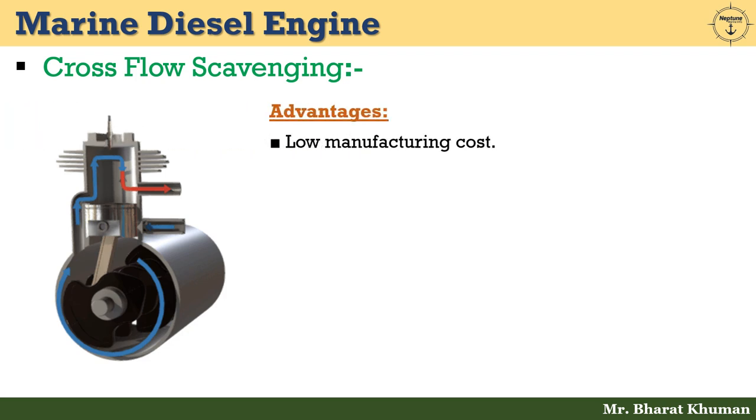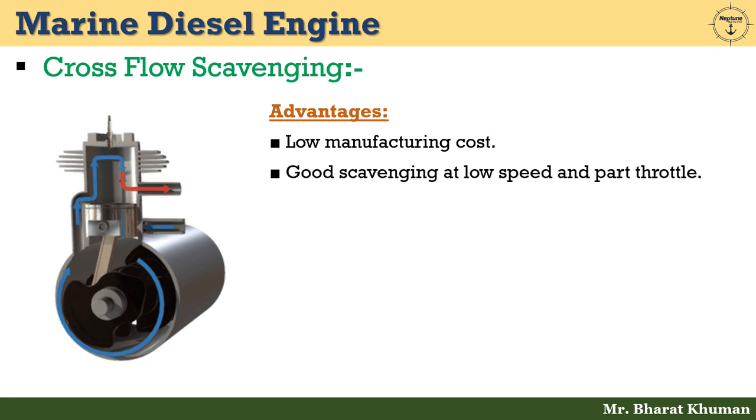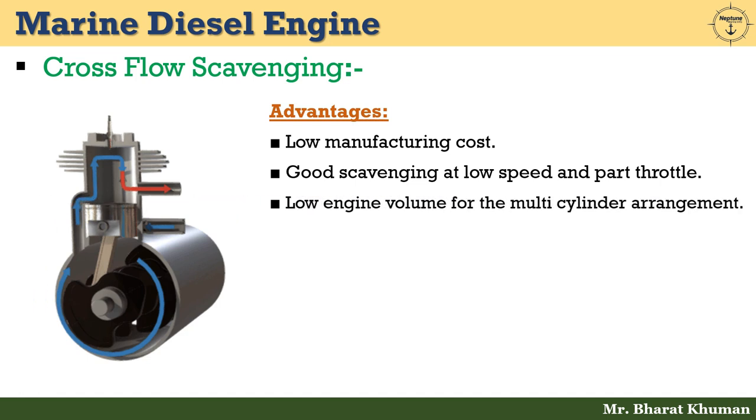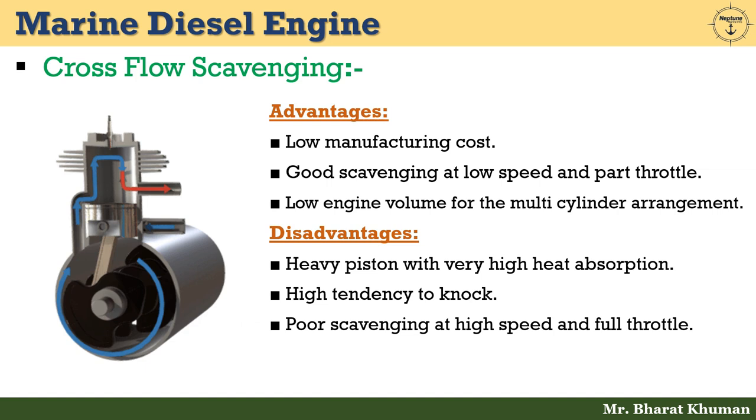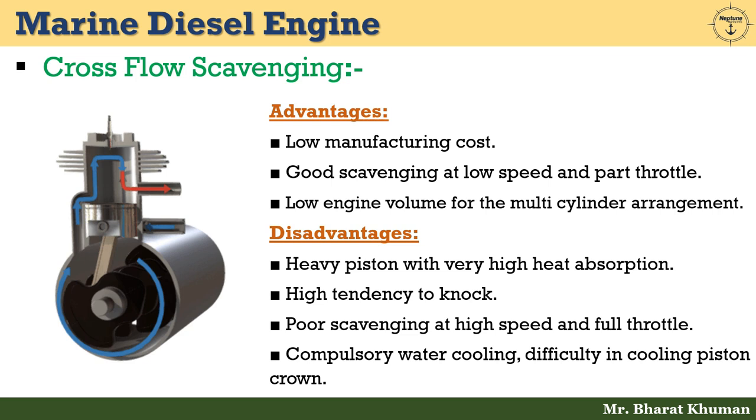Now let's see some advantages of cross-flow scavenging. Low manufacturing cost, good scavenging at low speed and part throttle, and low engine volume for multi-cylinder arrangement. Now let's see some disadvantages of cross-flow scavenging. Heavy piston with very high heat absorption, high tendency to knock, poor scavenging at high speed and full throttle, compulsory water cooling, difficulty in cooling the piston crown.